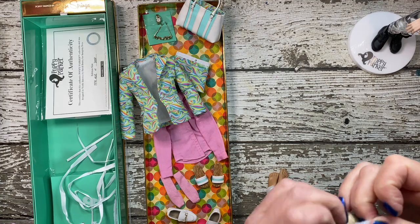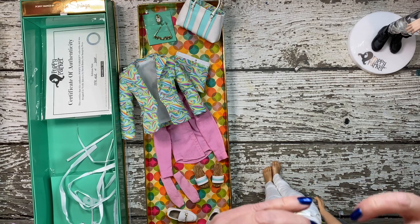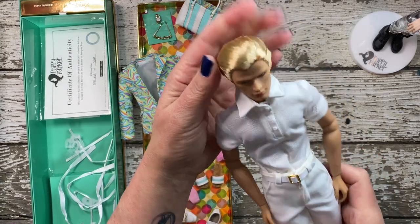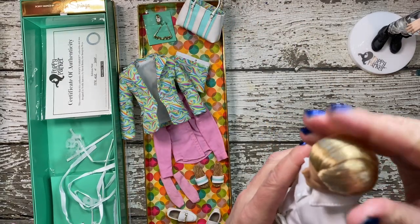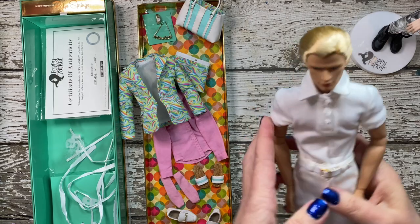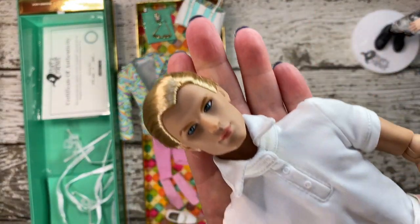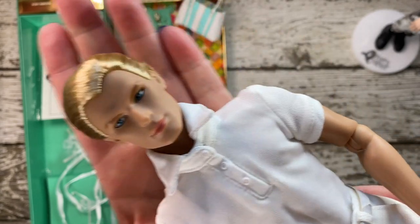Here's the story from Integrity Toys. As soon as Sergio Silva set foot on the grounds for his weekend stay, he was the talk of the resort. He caught the eye of more than one young lady, so much so that even some of the matrons were daydreaming that he was their poolside paramour.